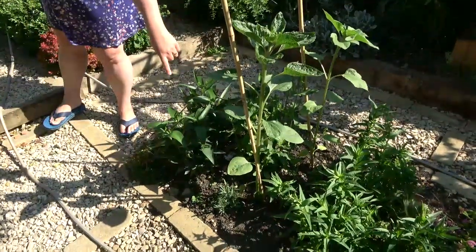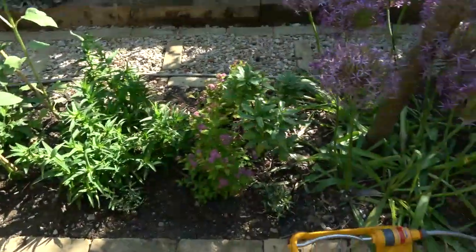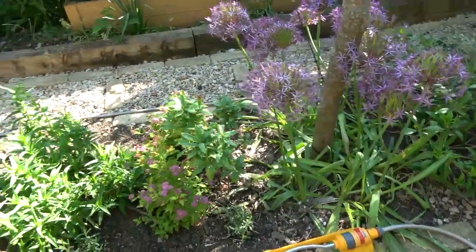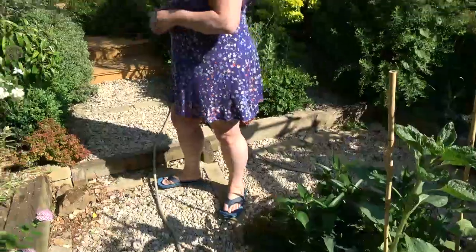More lavender. I do love my lavender, so there'll be a bit of a scented pathway down here when they get established. Probably take a year or 2 to get established, but at least they're in.